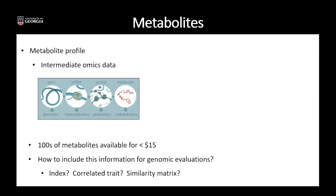It's relatively cheap compared to some of the other technologies, and we're trying to investigate how we can use that information for our genetic evaluations. An index of a combination of those metabolites that will help us explain a phenotype. Is it a correlated trait that we're going to add into the genetic evaluation? Is it some sort of similarity or relationship matrix across individuals that we're going to come up with?